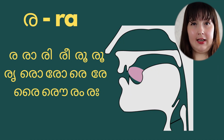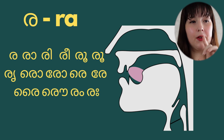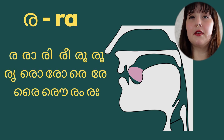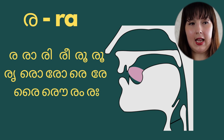Let's start with Ra. Ra. So this is made in the front of the mouth with your tongue just behind your teeth. It's not as hard as the American R. It's a bit softer. Ra, ra. So let's practice. Ra, ra, ri, ri, ru, ru, ro, ro, re, re, rai, rau, ram, ra.